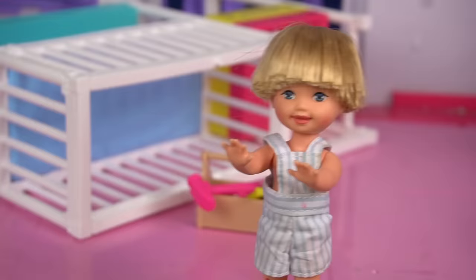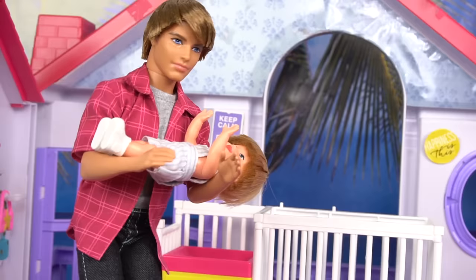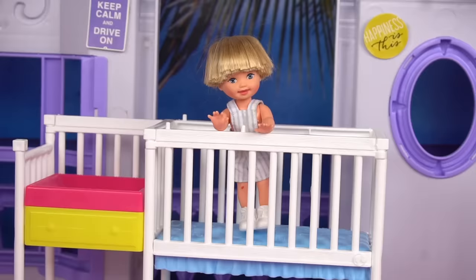Ooh, I want to see the crib. Whoa. Wow, that's a big crib. Can I go inside? You're not a baby anymore. You sleep in a toddler bed now, but here you go. I think baby sister's gonna like it a lot.